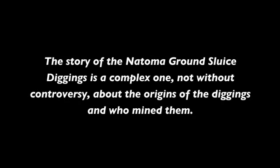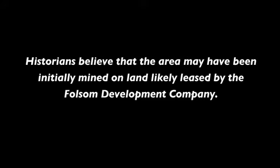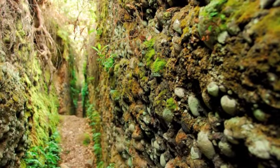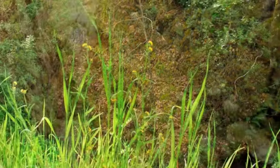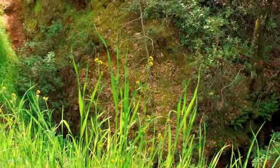The story of the Natoma Ground Sluice Diggings is a complex one, not without controversy, about the origins of the diggings and who mined them. Historians believe that the area may have been initially mined on land likely leased by the Folsom Development Company. After little or no gold was produced, it may have been re-explored and mined by others at a later time.